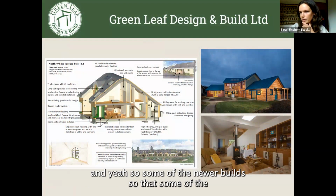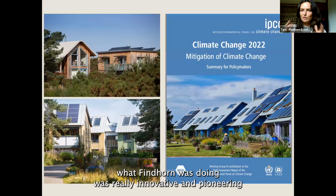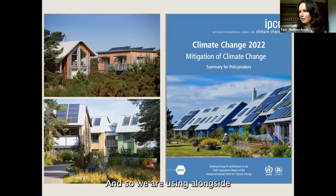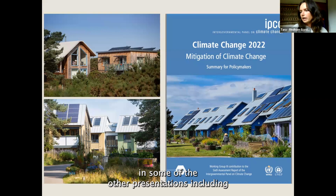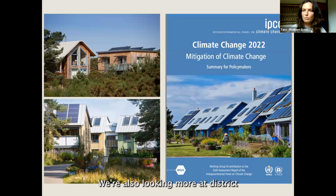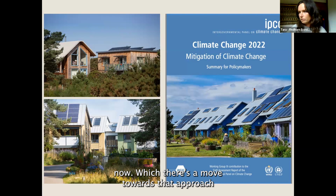And so some of the newer builds have technology that is more up to date. I think in the early days, what Findhorn was doing was really innovative and pioneering in the 70s, 80s, 90s. But now society and technology has caught up, and so we are using, alongside many of the features already mentioned in other presentations, heat pumps, solar photovoltaic, solar thermal for water heating, air tightness and passive house standards, triple glazed windows and doors. We're also looking more at district heating and microgrids as opposed to individual houses now. There's a move towards that approach.